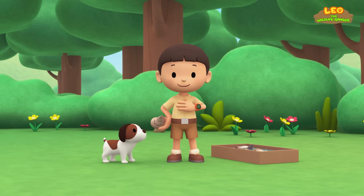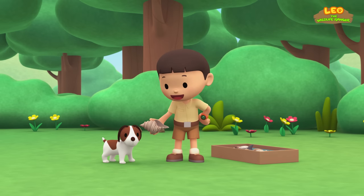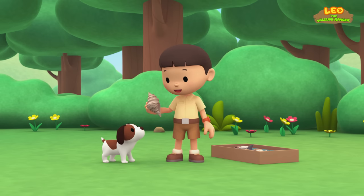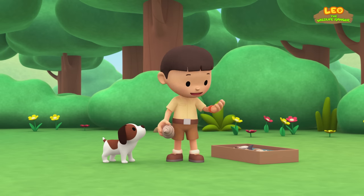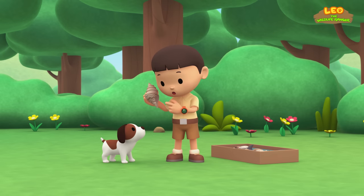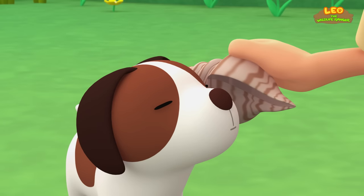Oh, hi, everybody. My name is Leo. I am a junior ranger. And this is my puppy, Hero. Oh, this? I found this seashell at the beach. I've got a whole box full of seashells. If you put the seashell close to your ear, you can hear the sea. Here, listen.